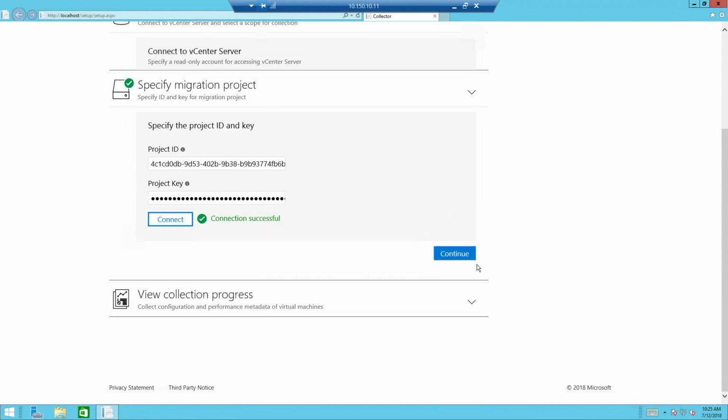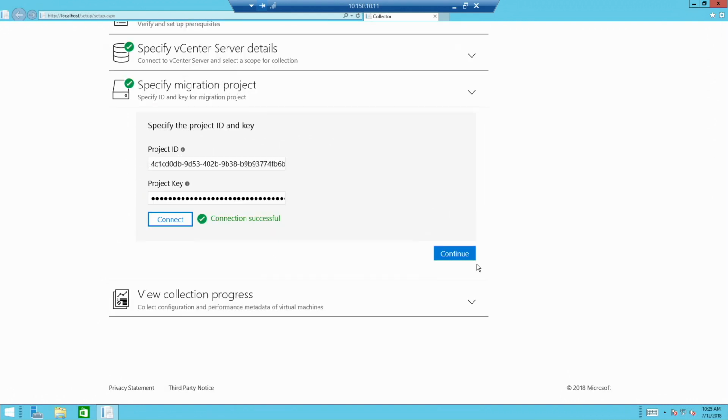You can then specify the migration project that you're going to connect to. So the empty project that I just created, I simply provide that migration project and the key to the project. And it's as simple as that. I can initiate the collection process, and then within a few minutes, I would have my discovery data available in the Azure portal, and I'll be ready to create my first assessment.